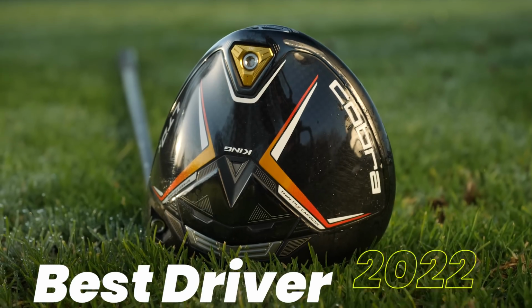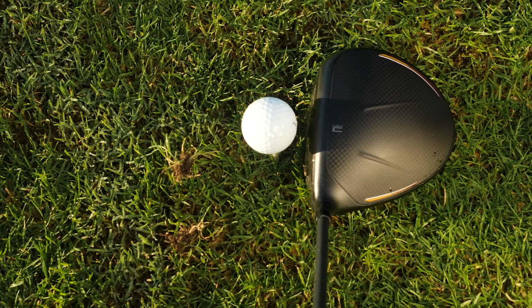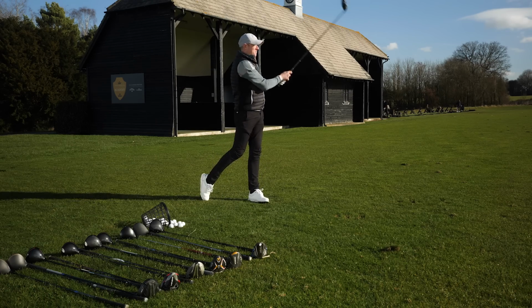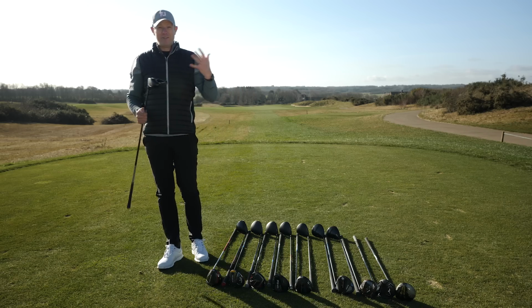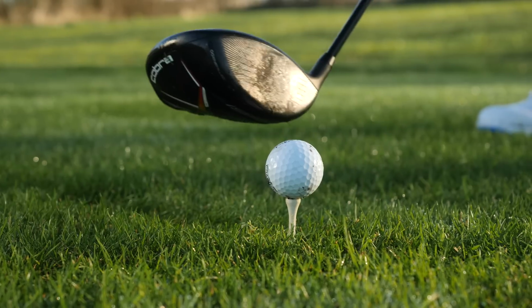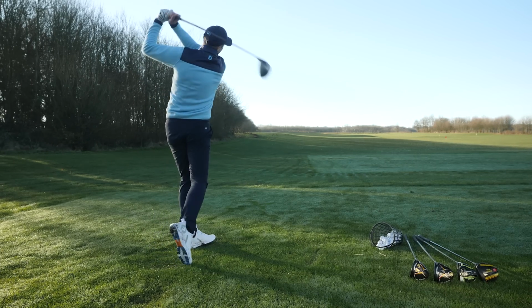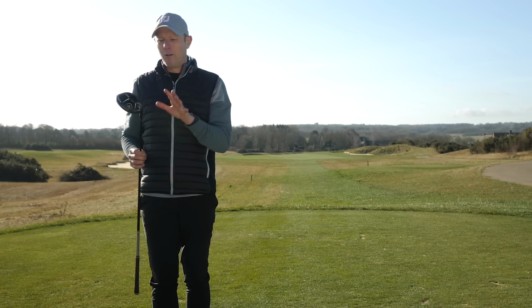I think it looks fantastic. It's got a really premium look to it. It feels great. It's got a really sort of slightly muted, low pitch sound through impact that sounds powerful. It also produced great distance and forgiveness, and it comes in at a price that I think is really good as well. So as an all-rounder, I'd go for the LTDx from Cobra. I'd go for the standard model that spins just a fraction more, because I felt like this was a little bit more playable for me out on the golf course.